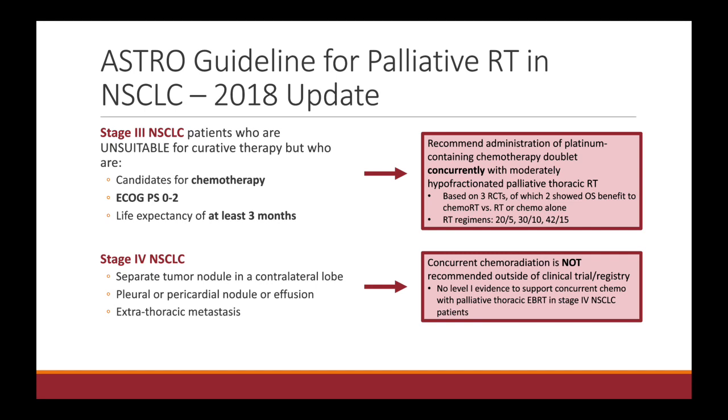The guideline for palliative radiation in non-small cell lung cancer was then updated in 2018 by ASTRO, and this time a distinction was made in the recommended treatment for stage 3 versus stage 4 non-small cell lung cancer patients.